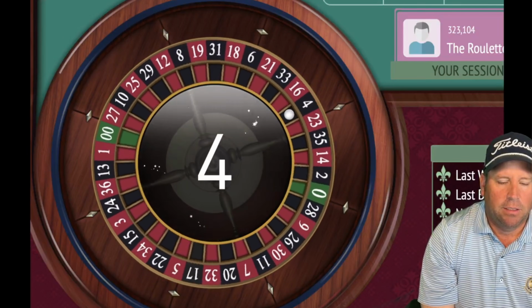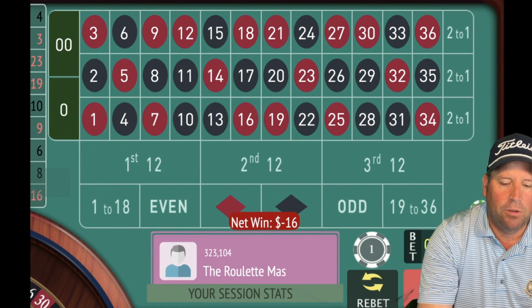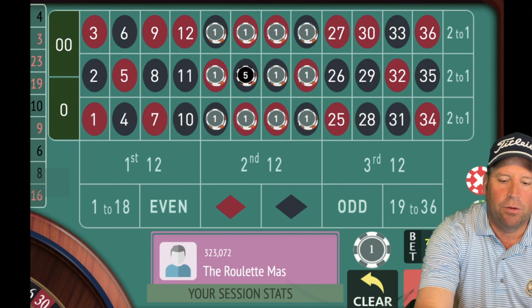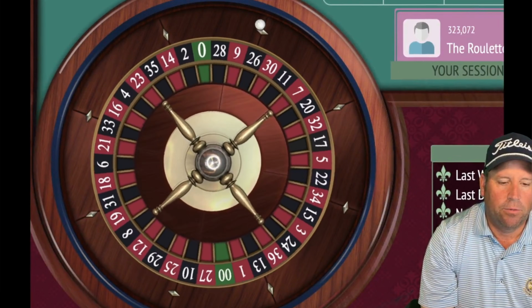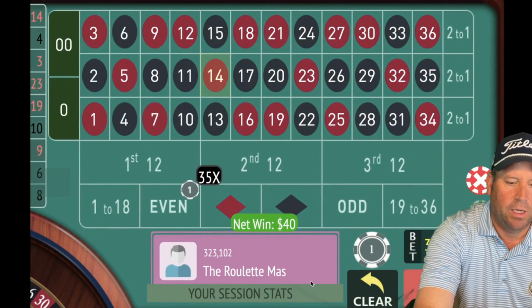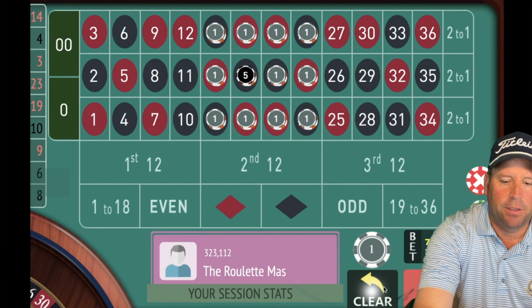All right, that's a 4 black, and that's a loss. So now we will double the bet, but it's the only time we double the bet because we're really just adding a unit, and we're going from 1 to 2. So now we have $32 total. Here we go. That's a 14 red. That's a win. Nice. That's a $40 win. We're up 235. Let's go back to 16 again.